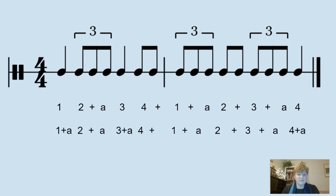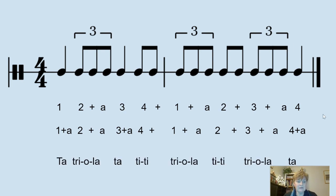First thing to do would be to count as much as possible in the triplets. So count your quarter notes or crotchets as triplets as well. So then you'd have 1 and 2 and 3 and 4 and 1 and 2 and 3 and 4 and. So then in rhythm language, we have ta, triola, ta, ti, ti, triola, ti, ti, triola, ta.